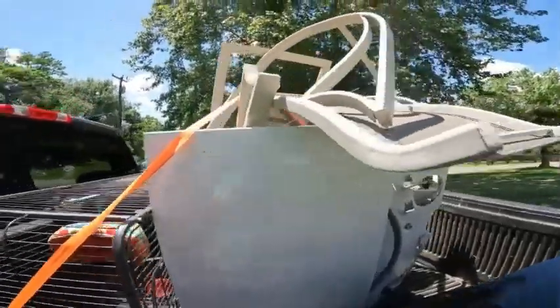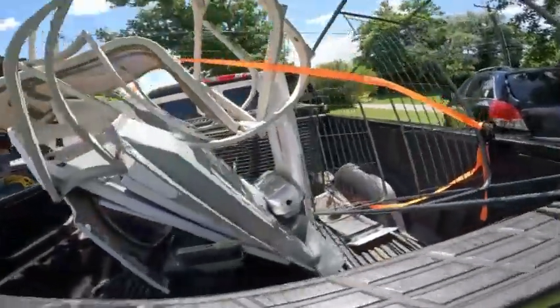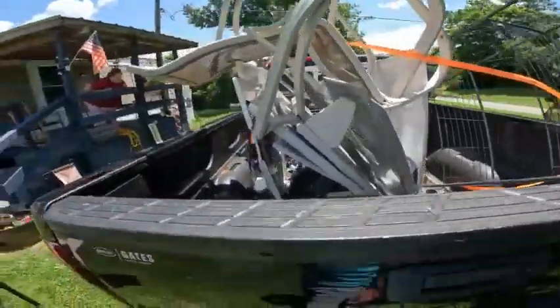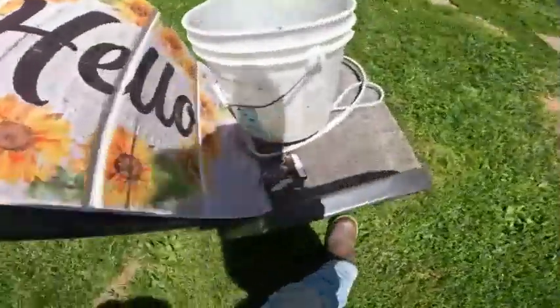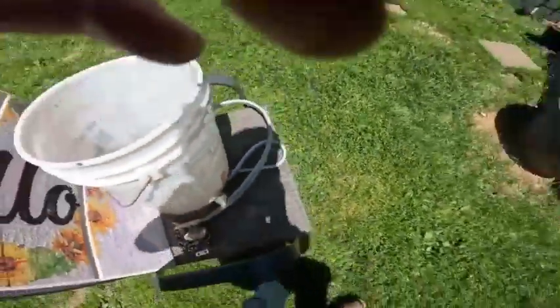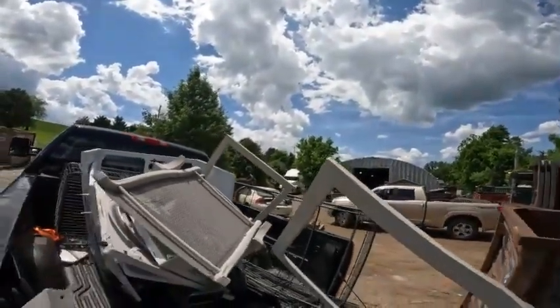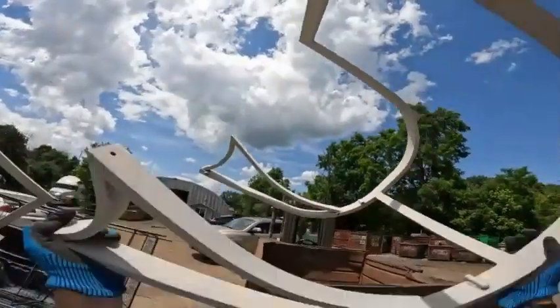That's day one and day two stuff. Took the dryer apart. See what we make of it. 2 days worth. Keeping that and the cord. Let's go see what we get.